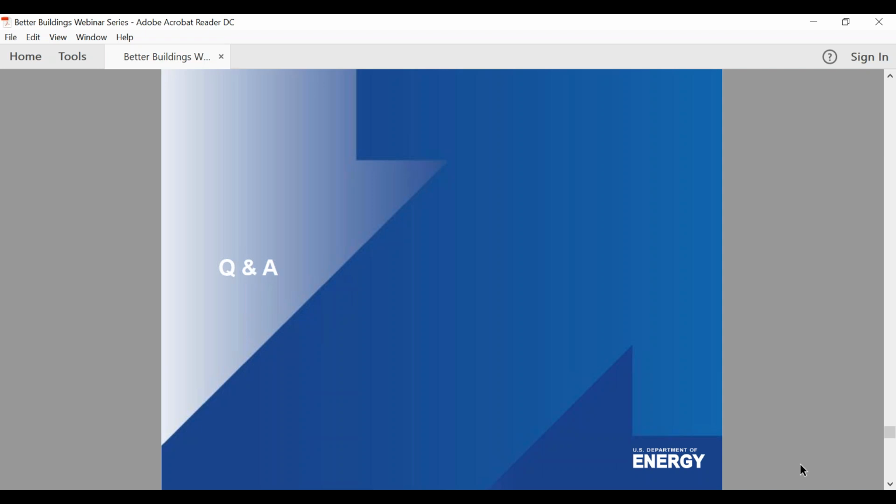Okay. And as a follow-on, are there any plans to expand that to other building types, like commercial office buildings, for example?